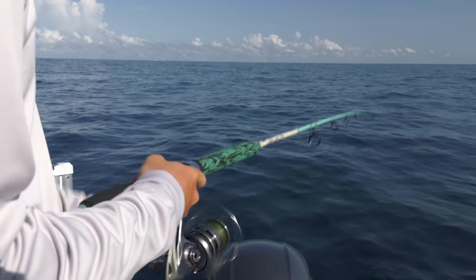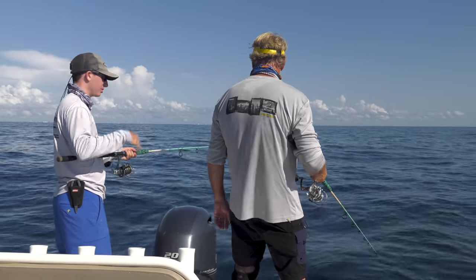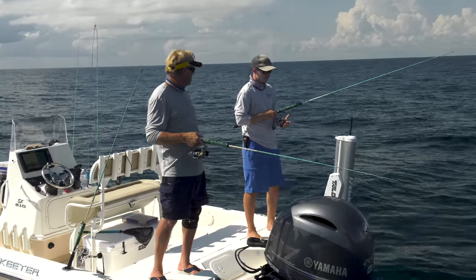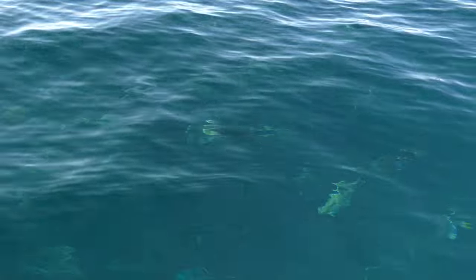I like to drop it to the bottom and give it about two handle turns up. So he's just suspending up there. What wreck did you say this one is? This is the Corsham that we're on right now. And we just had about 150 Jack Crevalle swimming around the boat.